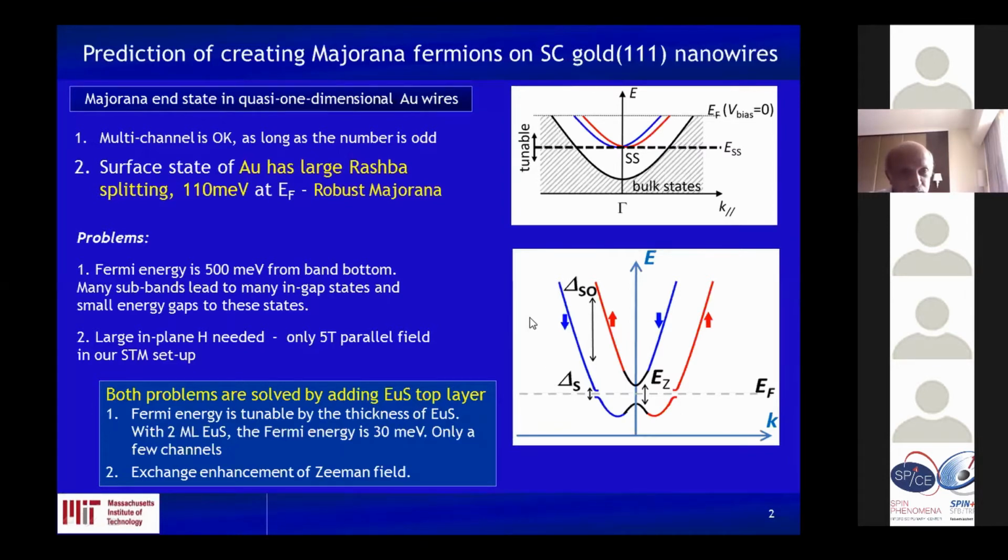Both the problems we found could be solved if you use europium sulfide on the surface of the Gold-111. It doesn't seriously affect the surface state. Nevertheless, it actually shifts the band to the place where we want. Added to that, it also has a very large exchange field acting on the gold surface. So it has both advantages. It takes us towards where we want. So that's where we lucked out.